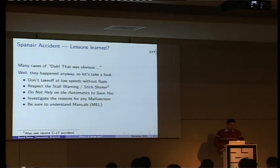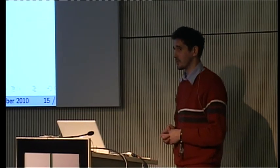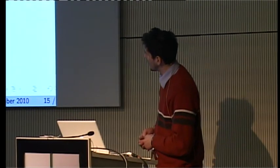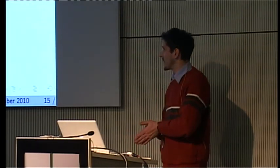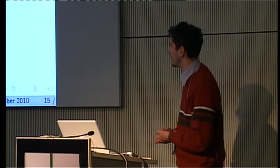So the other thing is, of course, if there's a malfunction, look for the reasons for that malfunction and don't just say, oh, we cure that malfunction by curing the symptoms. And of course, be sure to understand what the minimum equipment list says and what it actually means. In this case, it means if the red probe heating is defective and doesn't work, although it is turned on for some reason, then you may fly without it, if no icing is expected. It doesn't mean if it's activated on the ground for an unknown reason, you can just deactivate it by pulling the circuit breaker. So we don't know how widespread this misunderstanding of minimum equipment lists actually is. So we can't say much about that, but it is really what you should do.